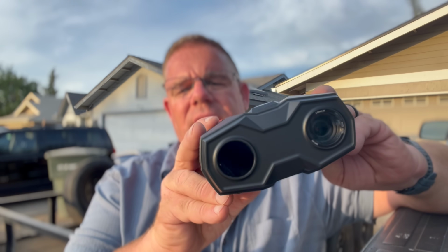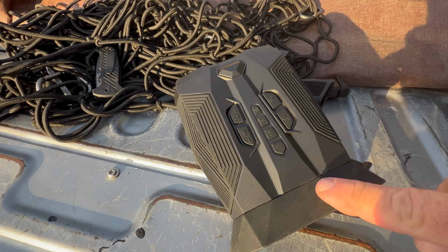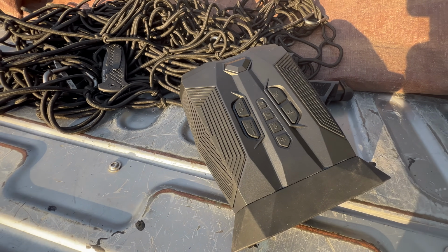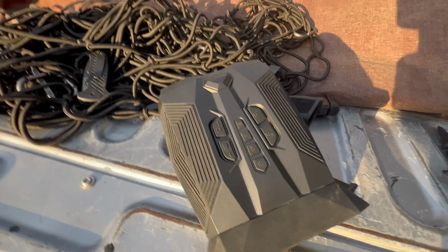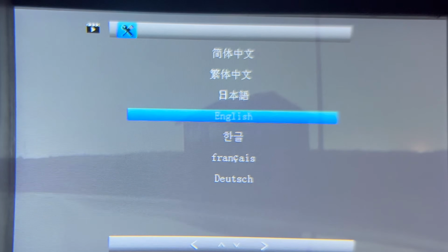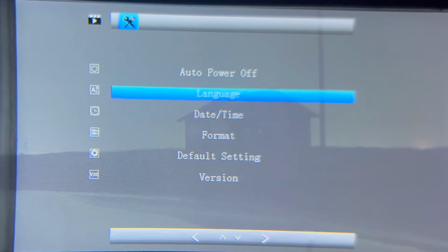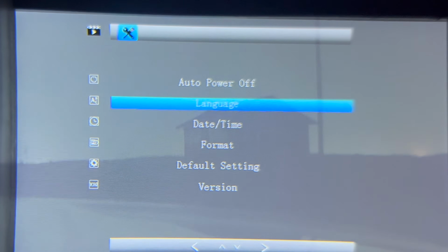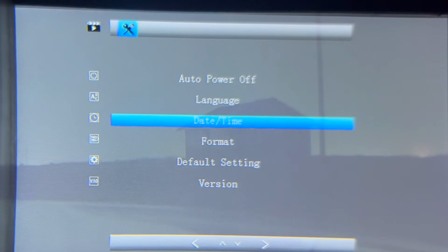And I was able to figure out these buttons without even looking at any instructions. I'm not even sure it came with an instruction booklet. I didn't even look. And in about 30 minutes or so, I had figured out how to run this thing, how to record, how to set the date and time, basically all of the functions without any written instructions. I want to select over here to language, and for language I want to put in foul language all the time. Let's set our date and time right now.